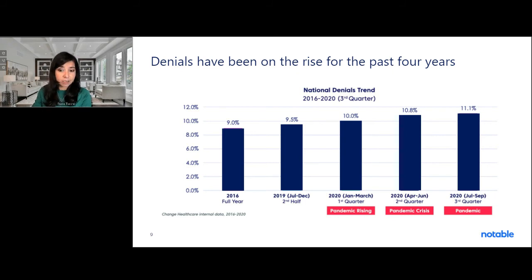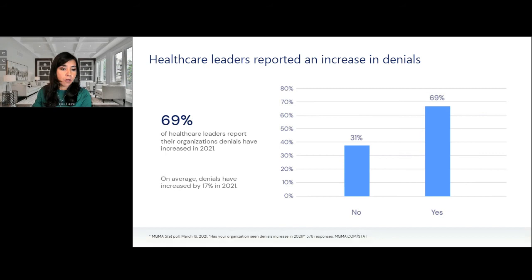So yeah, that was fun, and we can see in this graph that these challenges were not a product of our imagination. And unfortunately, this trend has continued. You probably saw the poll that MGMA conducted in March of this year, where 69% of the respondents stated that their denials had increased in 2021 compared to 2020. On average, the increase rate was 17%, but 12% of respondents stated that their denial rates had increased from 21 to 30%. I cannot imagine having that kind of spike when we're talking about denials.